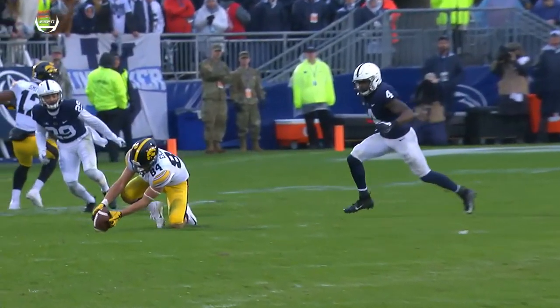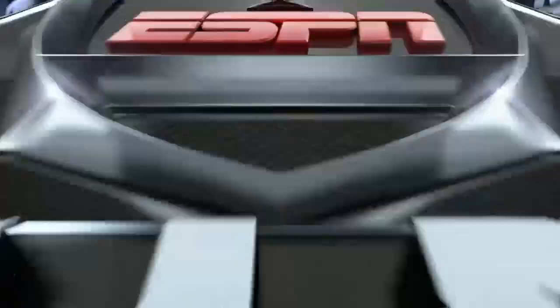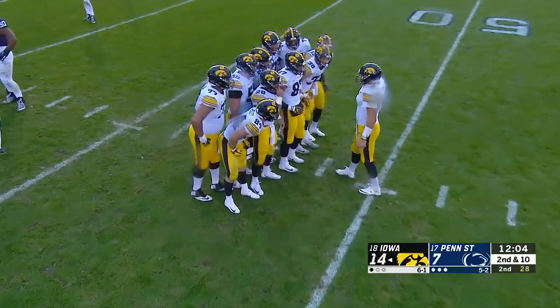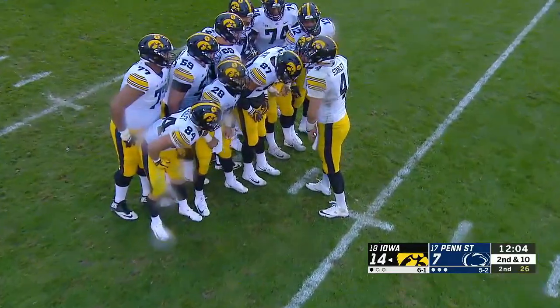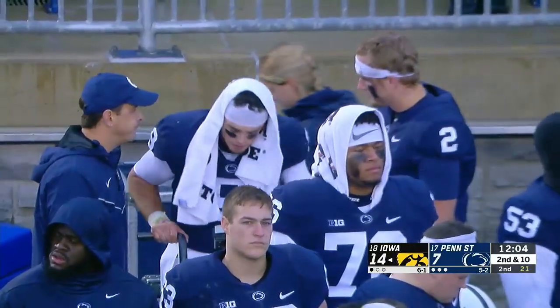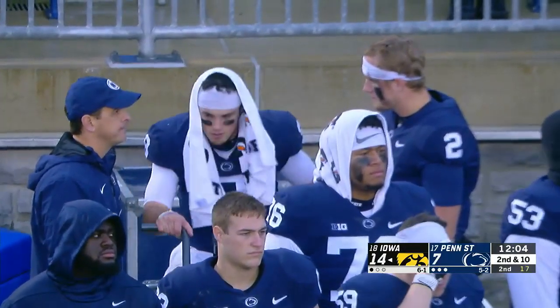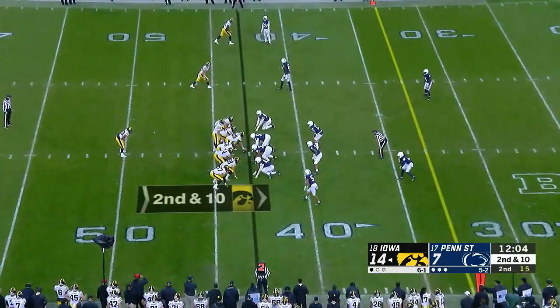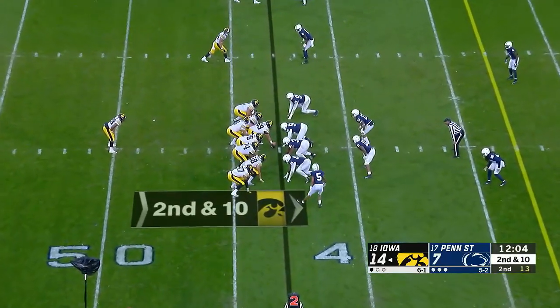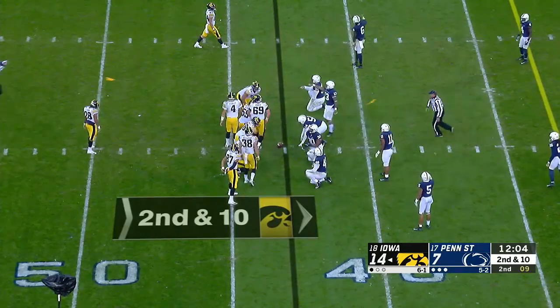The reason that offenses do it in that kind of window from the 40 to the 50 is because if you get the delay of game, it actually helps your punt. For the punt. Yeah, so I don't think they had any intention of snapping. And there you have it. Actually buys McSorley some more time to keep trying to get loose. Iowa 14-7. They benefited from two safeties. Why not? And looking for more.